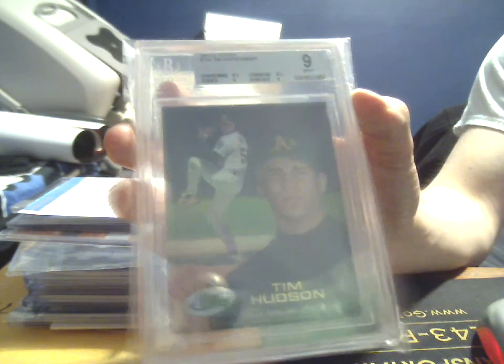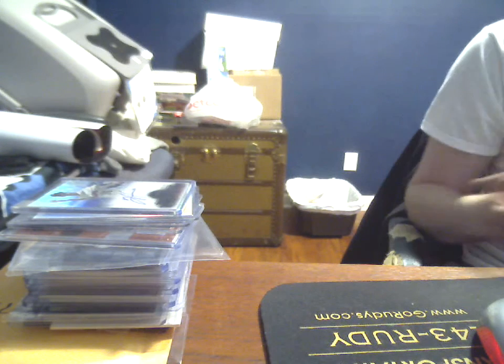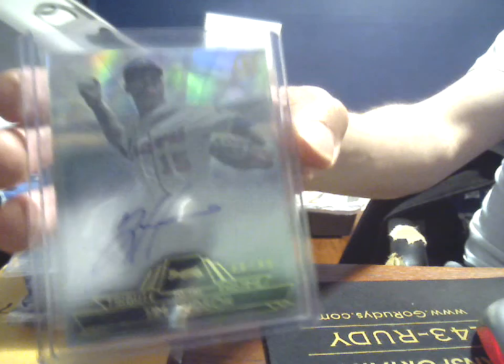Just a few hoodies. 2001 eTopps, short print at a 663. I don't believe these were serial numbered at the time, but this is a BGS 9. Got dinged on some corners there, kept it from being a bit higher of a hoodie. And the seller was kind enough to include the original Beckett clipping with the results and all in there, so I'll put that with it. Tribute on-card autograph, 88 of 99.